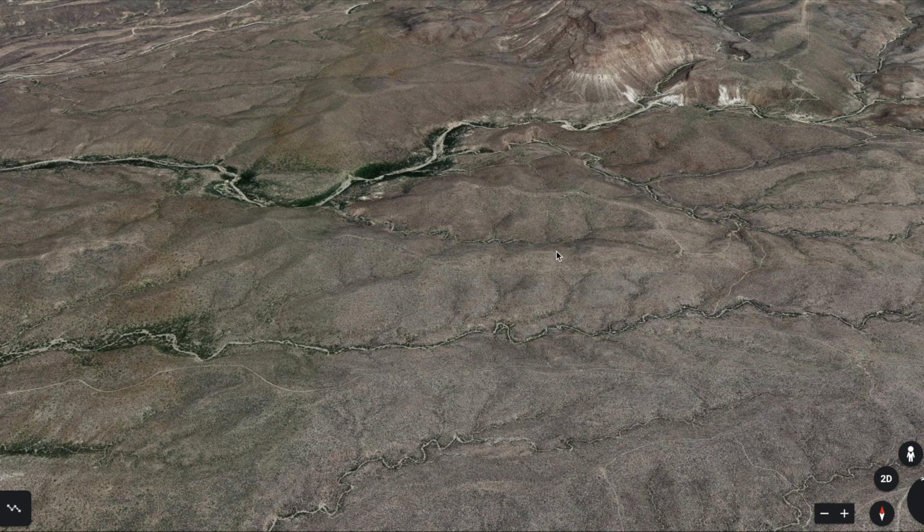But what actually happened is we ended up getting to this road and we thought we were right there, and we went down into this washout and hiked it down to the arroyo and up to the mountain, which was no big deal. We ended up at the same place, but we did get a bit confused.